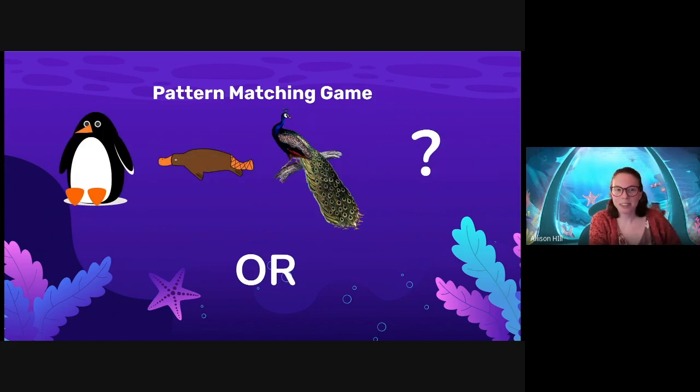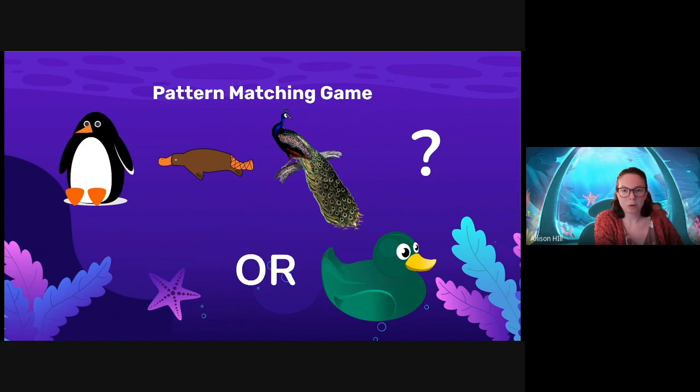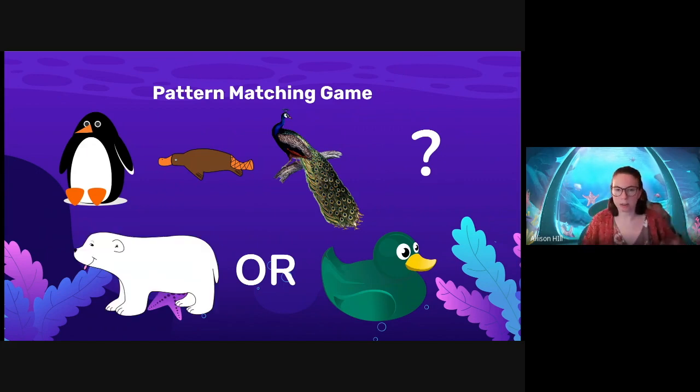We have a penguin, a platypus, a peacock. Next up, a duck or polar bear. And we can do sparkly heart for polar bear and the celebration for the duck. Okay, I'm seeing a little bit of a mix. So does anyone want to jump in, either verbally or in the chat, on why you chose your choice? Yeah, a lot of them have beaks. Polar bear starts with a P. They lay eggs. I think platypus. Yeah, platypi lay eggs. All right, cool. So yes, there's very justifiable reasons why it could be either choice.